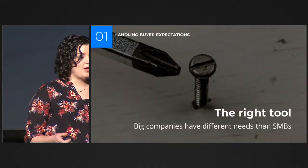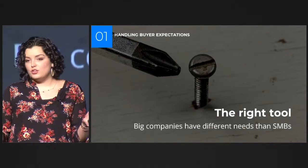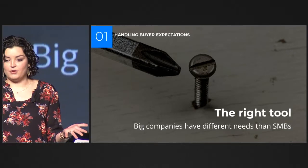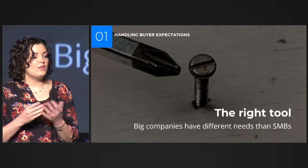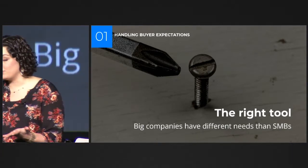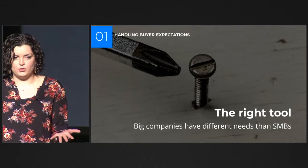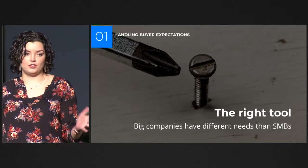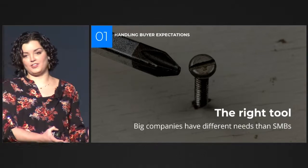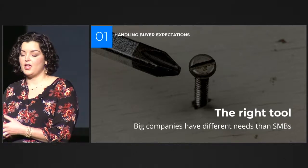So our first tip that I'm going to talk to you about is this. Everything you do at a startup, you're treating it like an experiment, right? And one of the first hypotheses that you need to validate is whether or not you have a product that's well suited for big companies. So don't expect that you can take the product that you sell now to SMBs and sell the same thing to big companies. It's not going to work.